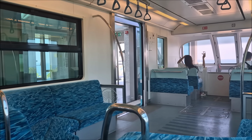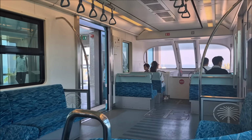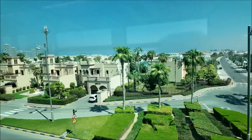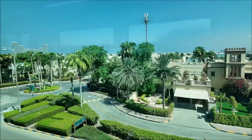Palm Jumeirah is accessible via the Palm Jumeirah monorail, which connects the island to the mainland and provides a scenic view of the landscape. Visitors can also use taxis and ride-sharing services to navigate the area.